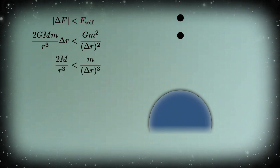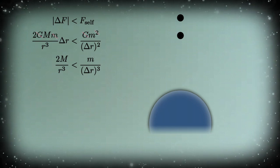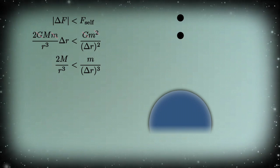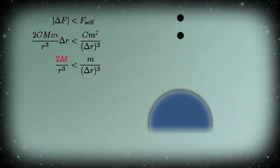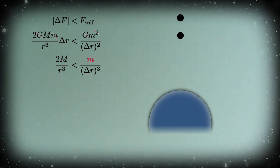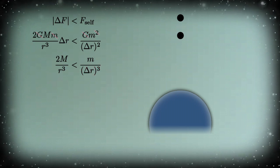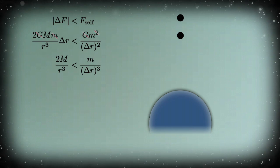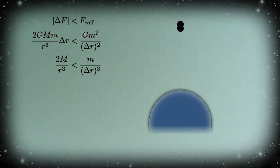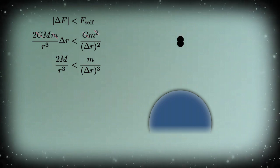That leads to an inequality in which the G's cancel out along with one of the little m's, and if we rearrange it to put all the moon properties on the same side, we get 2 times big M over r cubed is less than little m over delta r cubed. So if little m is big enough and delta r is small enough, that is, if our rocks are massive and closely packed, we can satisfy this inequality and they'll hold together as they fall.